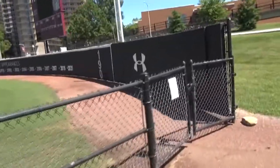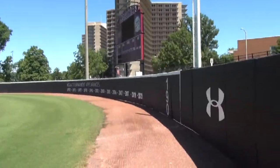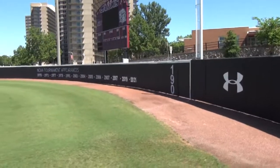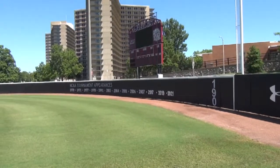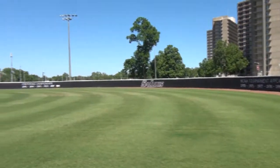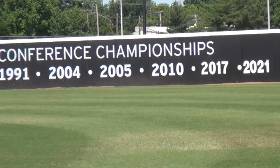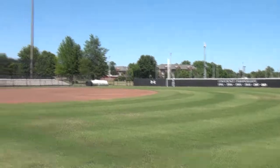And you've got some serious appearances here. 2000. So these are all NCAA tournament appearances. 2021, 2019, 17, 07, 06, 05, 04, 03. And then 91, 78, 77, 71, and 70. Fences are at 220. The natural grass field. You got your conference championships. 21, 17, 10, 5, 4, and 1991. This is an Under Armour school.